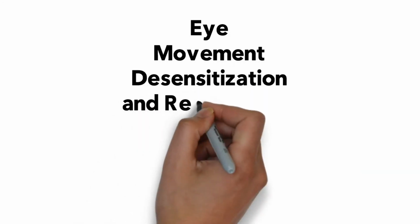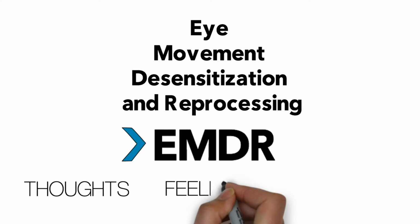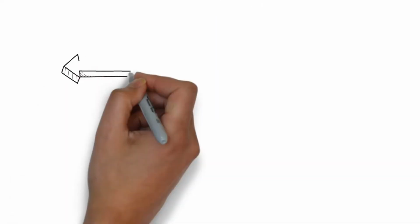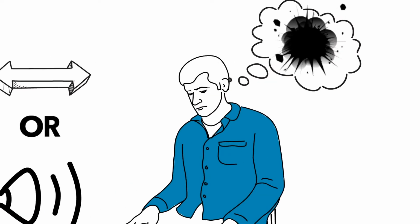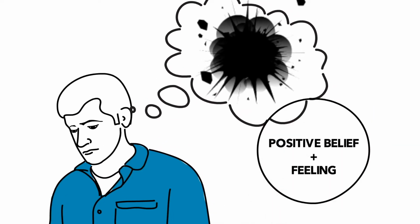Eye movement desensitization and reprocessing, EMDR, is another suggested therapy that works with negative thoughts, feelings, and bodily sensations related to trauma memories. A back-and-forth movement or sound is played to the veteran while they are thinking about the traumatic memory until the distress decreases. Eventually, a positive belief and feeling is associated with the memory.